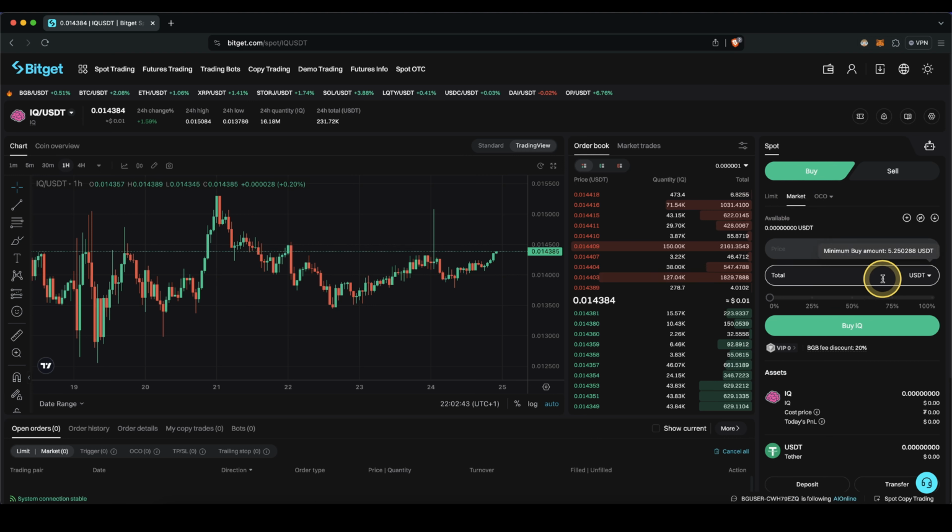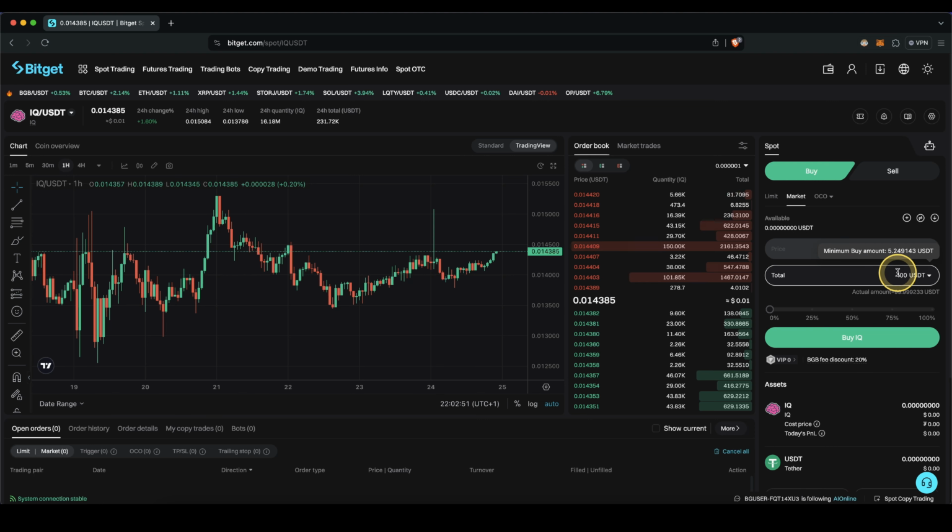You can see your available balance in USDT, of course, from your account. You will see that right here. Choose the amount or type in, for example, 100. And then all you need to do is click on buy, and then this purchase is also completed. So these are the 3 different options.